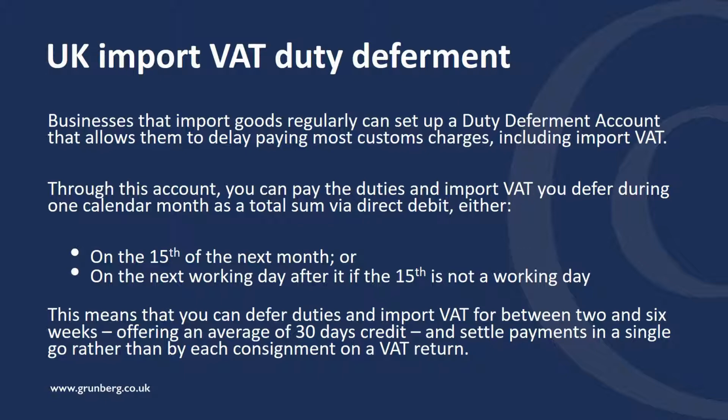Under this system, you can pay the duties and import VAT you defer during one calendar month as a total sum, either on the 15th of the next month or on the next working day after it if the 15th is not a working day. This means that you can defer duties and import VAT for between 2 and 6 weeks, offering an average of 30 days credit. The scheme is open to importers or customs agents and freight handlers that work for importers and have an approved deferment guarantee or waiver in place.